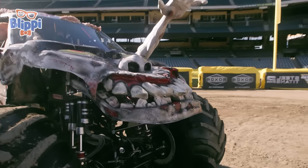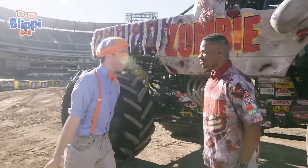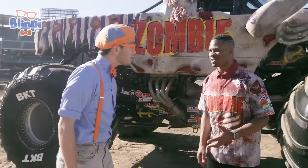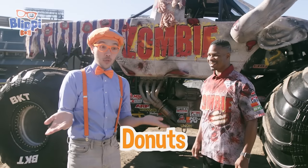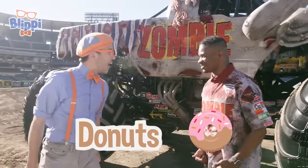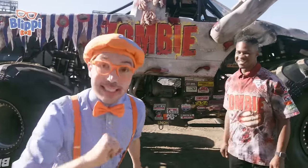It's Zombie! Awesome! Can we take a closer look? Yeah, come on, check it out. What's your favorite thing about driving in a monster truck? Aside from meeting all the great Monster Jam fans, I love doing donuts. Ooh, a donut? Is that when you drive around in a circle? Yep, and I also like to eat donuts, too. Ooh, I like to eat donuts, too. They're so yummy! Do you like to eat donuts, too?